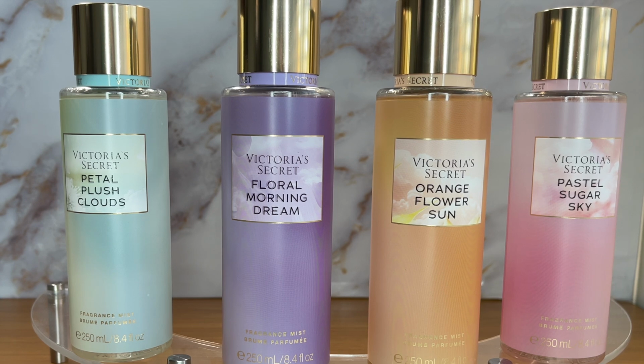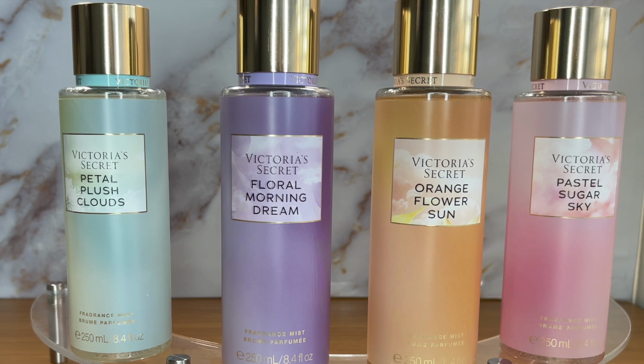But Pastel Sugar Sky is nice. It's not super sweet. When I saw this, I immediately thought, okay, is this in the Cotton Candy Cloud range? Like what is this? This is none of those. This isn't Boardwalk Taffy. This isn't that. So it's not among the clouds. It's a nice scent. It's not one that I want a backup of, but I do like it. Didn't want to return it.